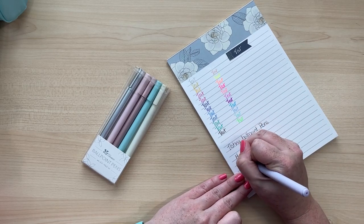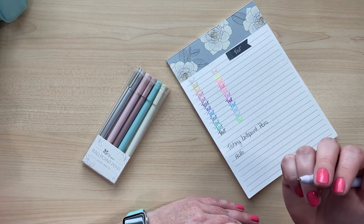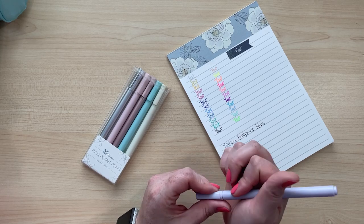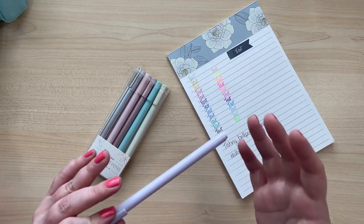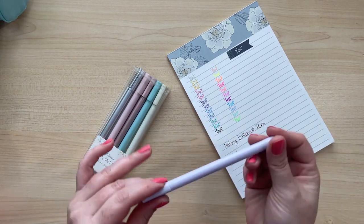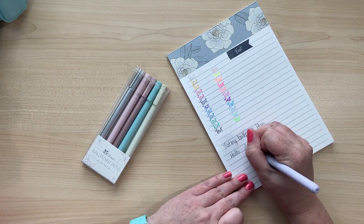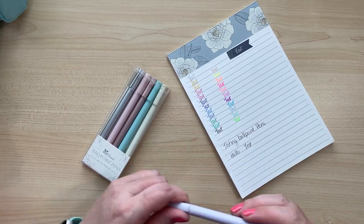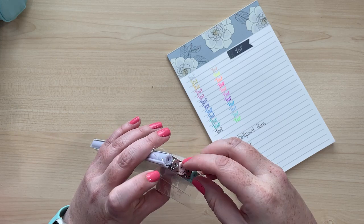They're writing really nice. I'm not normally a fan of ballpoint pens, but we actually had a town hall meeting, and we got to meet with some of the product and design creativity people behind this product. And they said that this writes like a gel pen, but the ink itself is more like a ballpoint pen. So they write really smooth, like first time. I did pull them out and test them.